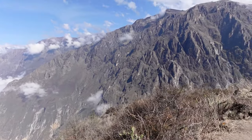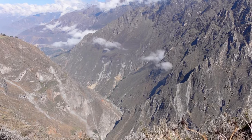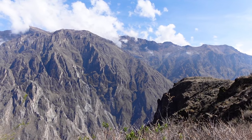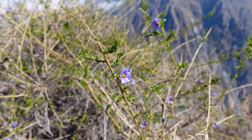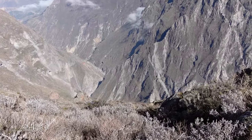So beautiful. Gotta be careful not to go too close to the edge because it's quite a drop.